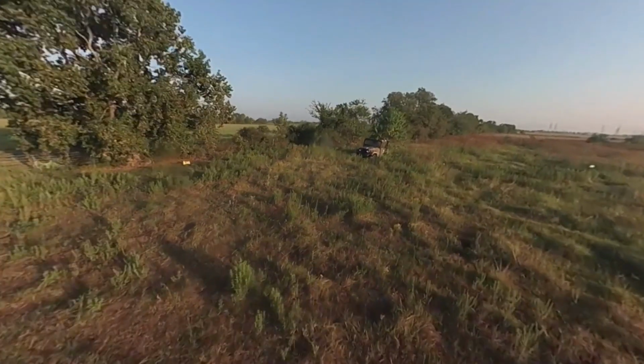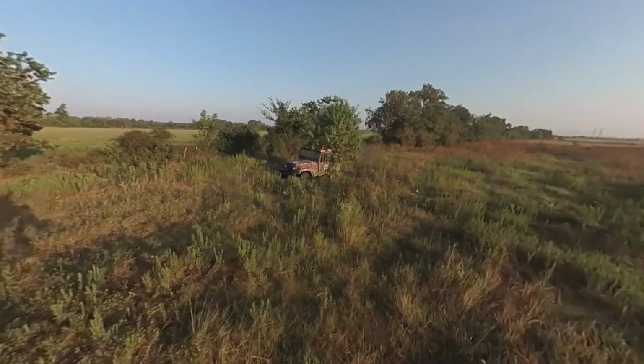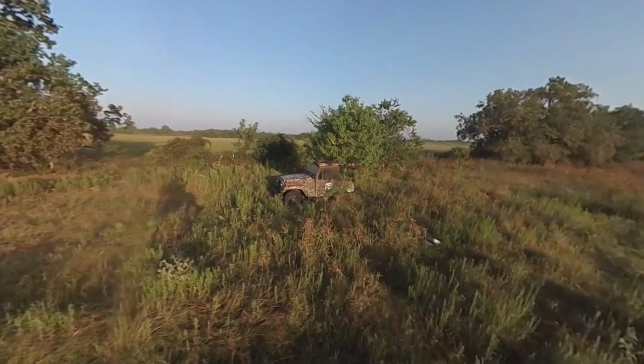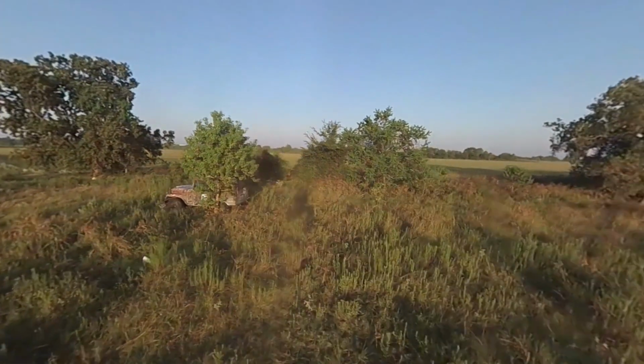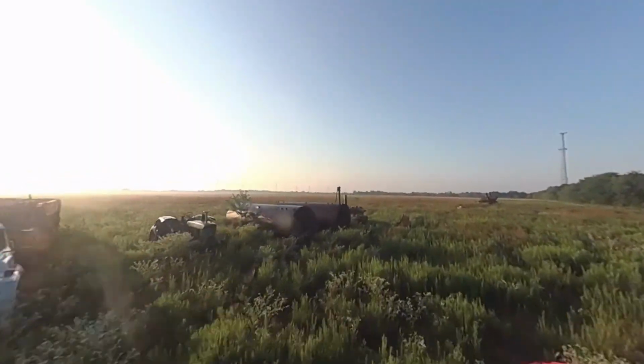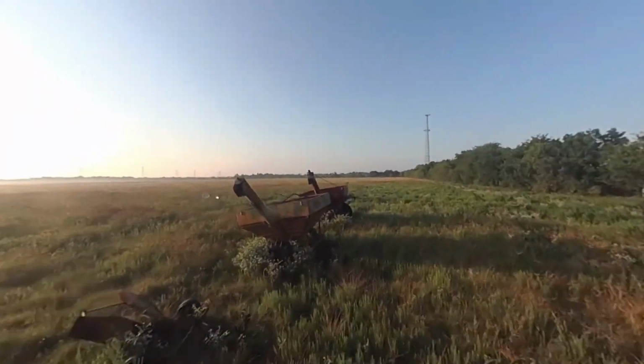Lots of stuff in the field. Flew by it a little slow. It's the U.S. mail Jeep in camouflage. Must have had a tough time delivering the mail out here to somebody working in the field. It's always amazing how much abandoned stuff is in the fields.